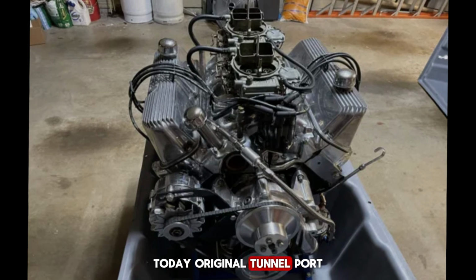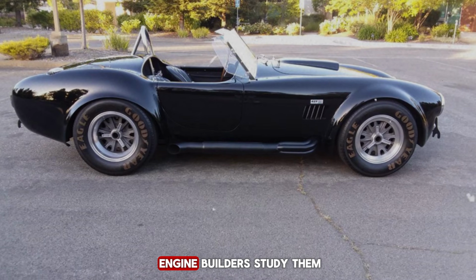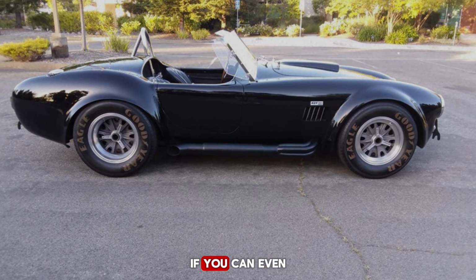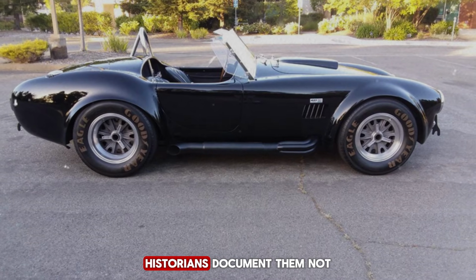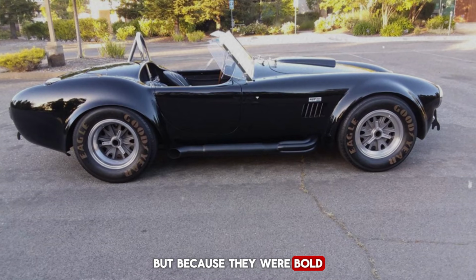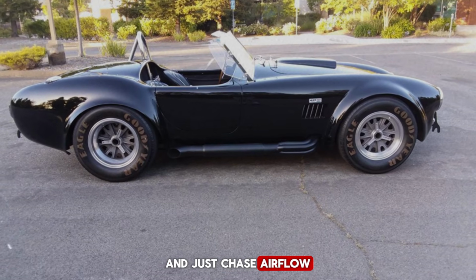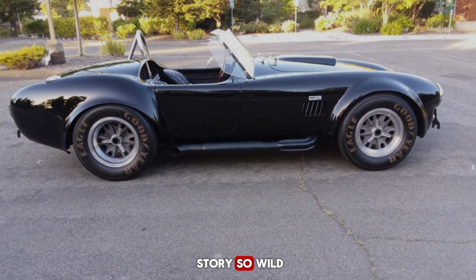Today, original tunnel port engines are incredibly rare. Collectors hunt for them. Engine builders study them. A genuine tunnel port head can sell for thousands of dollars, if you can even find one. Museums want them. Historians document them, not because they were perfect, but because they were bold, because they dared to ask, what if we ignore everything else and just chase airflow? And then they actually built it. That's what makes this story so wild.